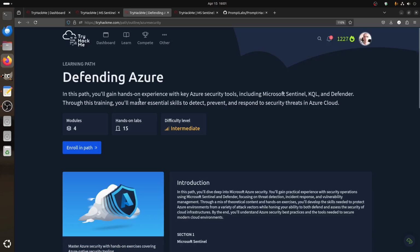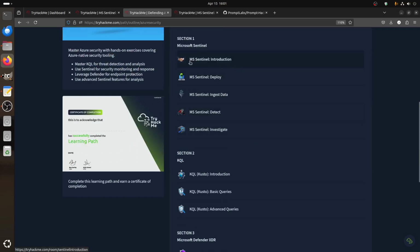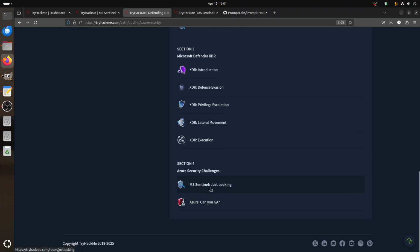In this path, you get hands-on experience with key Azure security tools, including Microsoft Sentinel. This is the interesting part: Sentinel. It's not all free. They only give you the first one for free, and then this one is free, and then they give you this, which is not free. All of them, I think, and then they give you just looking, which is free.